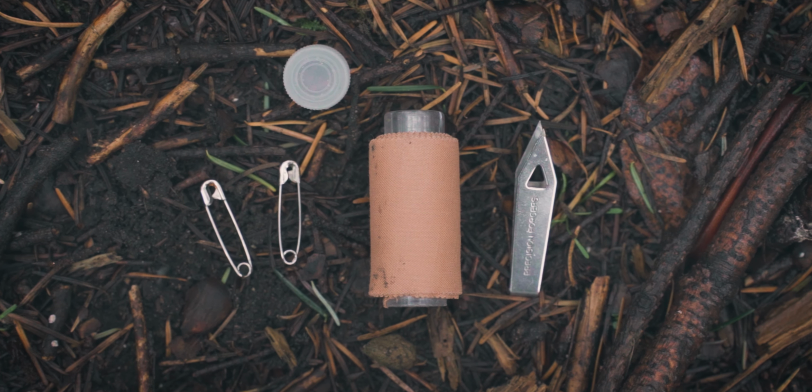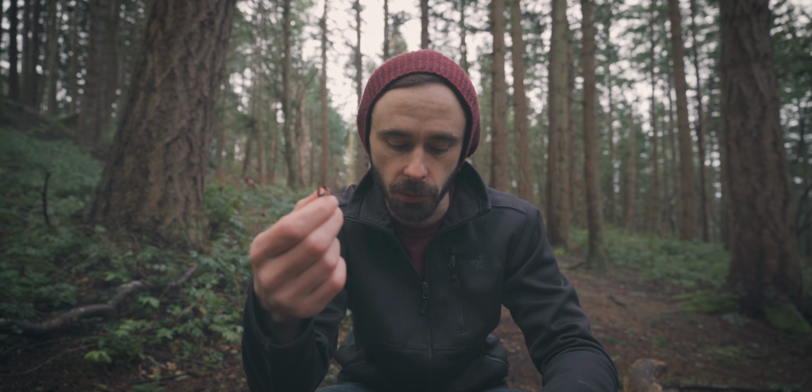I found that these are awesome, way better than the ones on a Victorinox Classic, which I always carry, which I'll get to in a moment here. These are just far superior in terms of actually being able to dig stuff out. And then I also carry a couple of safety pins as well. They're good for lancing blisters, random repairs, that sort of thing.